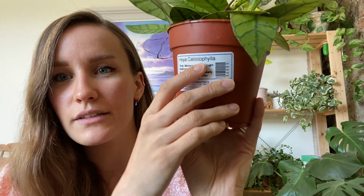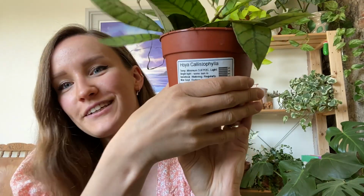Hopefully you didn't see the price, because again, I want you to guess and think to yourself how much you think this would cost. You can see it now. $16.99. I thought that was really good. Aren't these really rare Hoya?